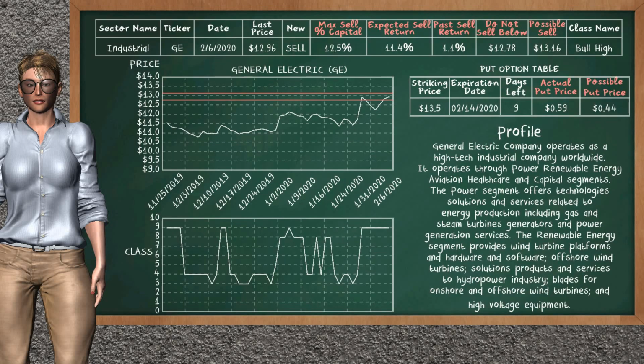General Electric is a strong new sell alternative. It is on a bull high class. In the past, our analysis shows you that it has given an average sell return of 1.1%. You may expect now a sell return of 11.4%. We suggest to sell it at a minimum price of $12.78, but we expect a possible sell price of $13.16. In addition, we suggest to invest a maximum of 12.5% of your capital if you decide to sell it.